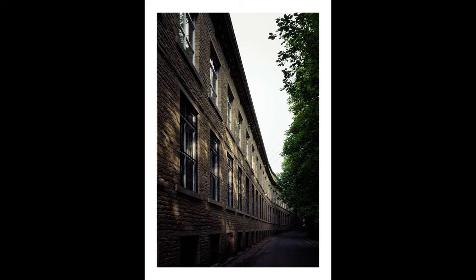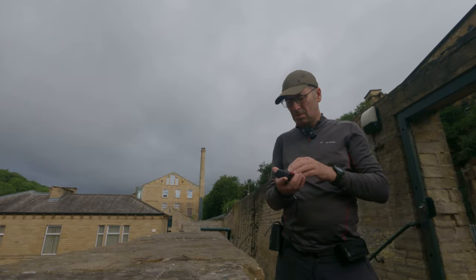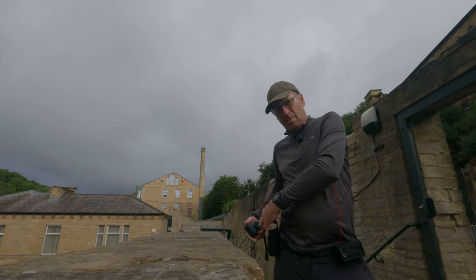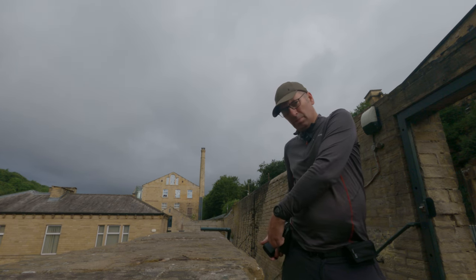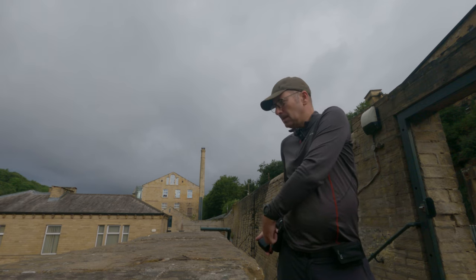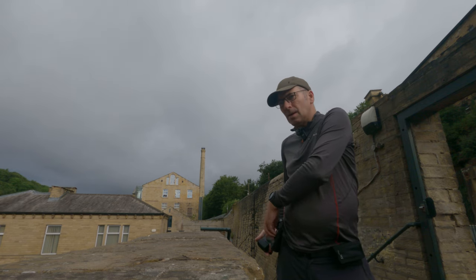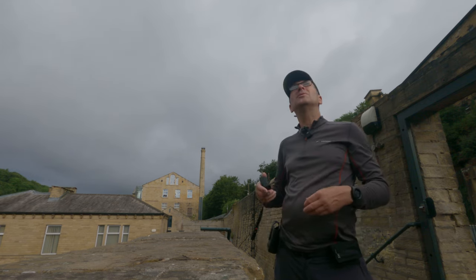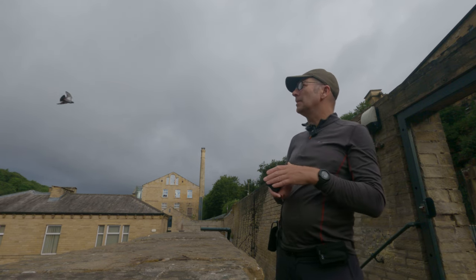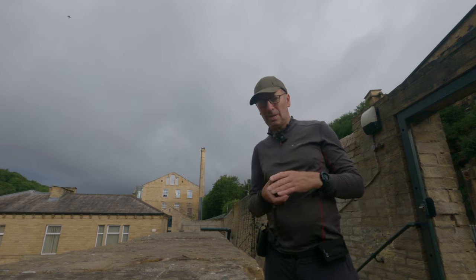So this little morning session is definitely going to be different. This is just a short introduction to where I am and an explanation of what I'm doing. I'm back in Halifax, hoping to add to the gallery on my website. Cordesdale, there's noise in here, some pigeons, in quite a built-up area, Dean Clough Estate.